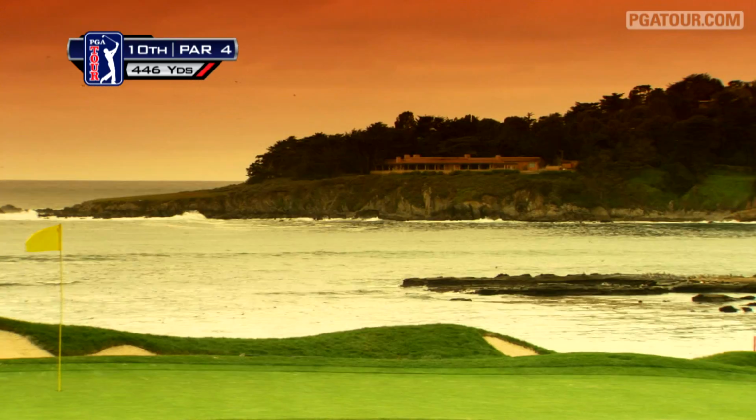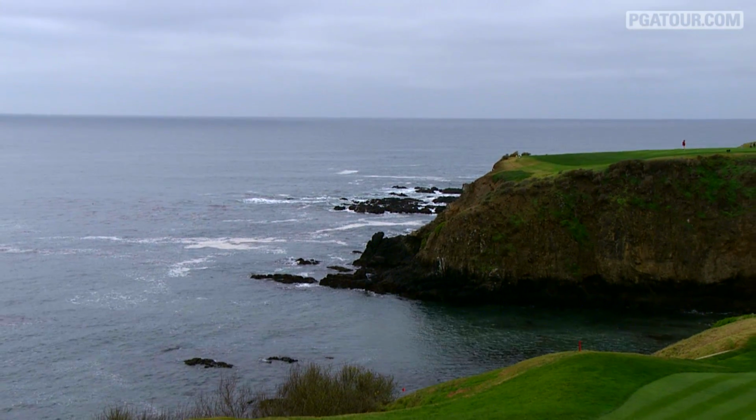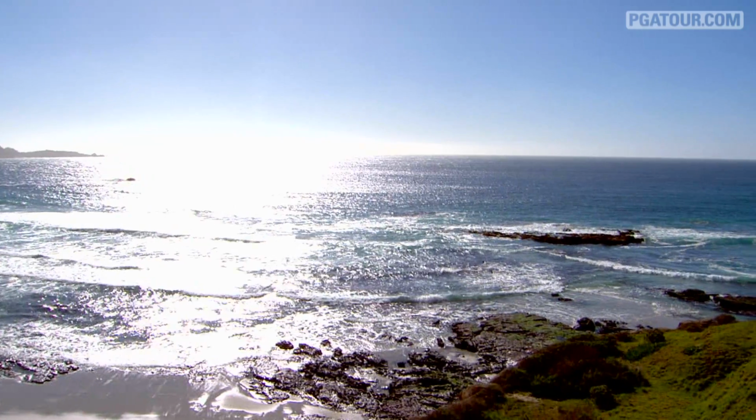When you go to Pebble Beach and you get on that run of 7, 8, 9, 10, all along the ocean, to have that kind of a situation, I've had a love affair with Pebble Beach. If I had one round of golf, I'd go to Pebble Beach.